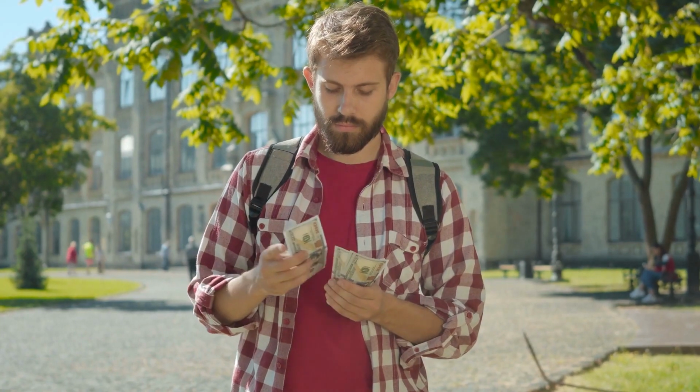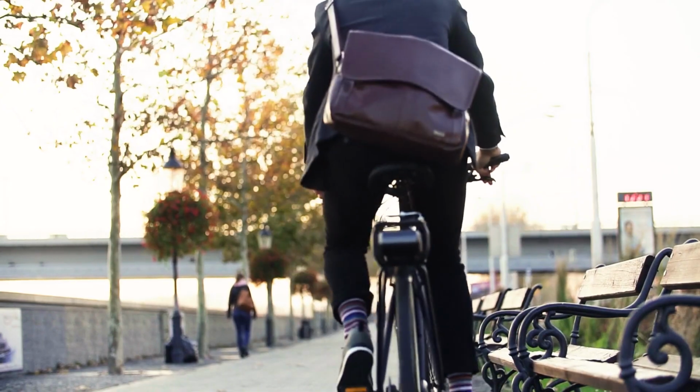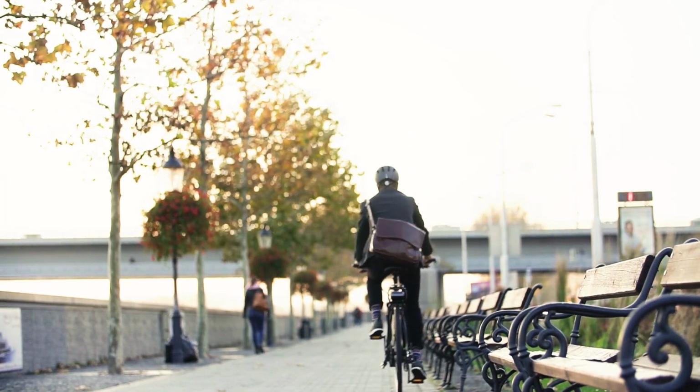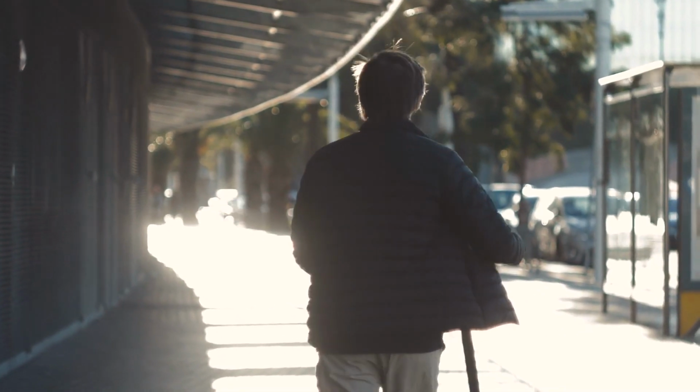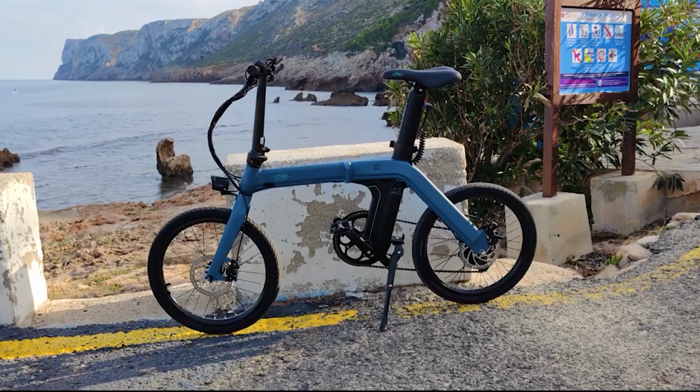But if you could spend half of that and still grab yourself a good enough e-bike that's suitable for long urban commutes and flexible enough to toss into the trunk of your car, roll onto a train, or carry home to your 5th floor walk-up, that is what's being offered by Fiido D11.